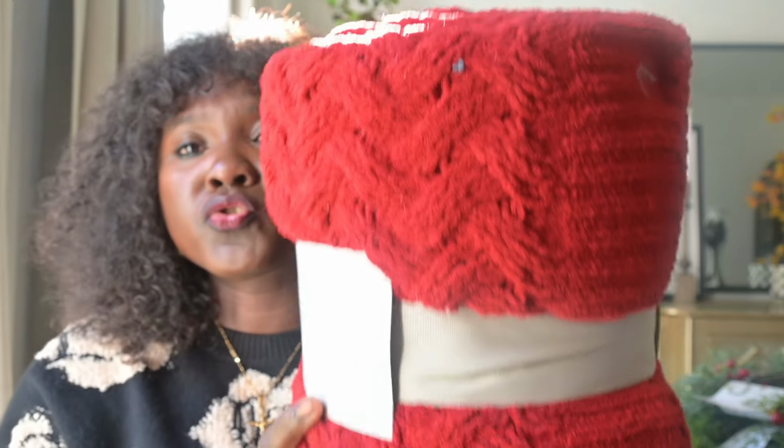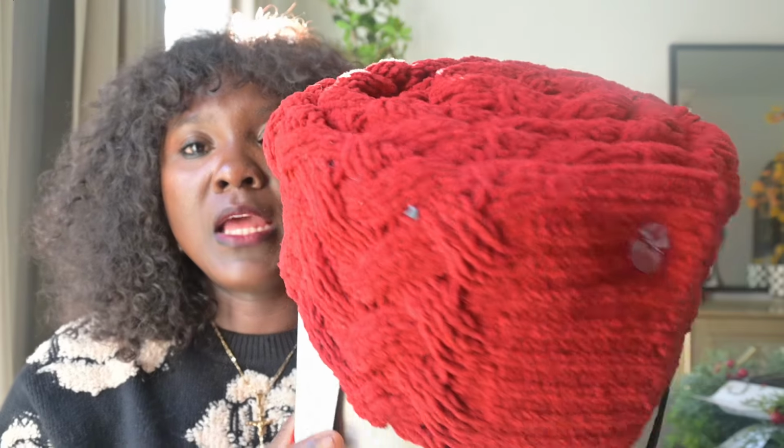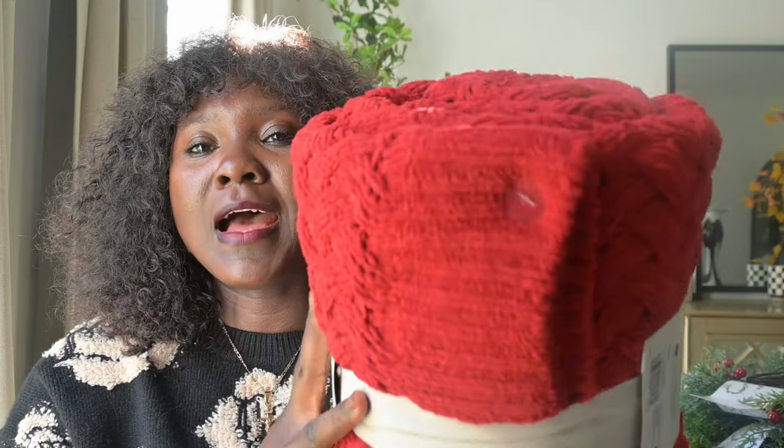This is so soft. It's very soft, and I really like the red on these, and this is how it looks, and this is from Threshold. This is their collection. I don't think this is a Christmas one, because they really haven't put up their Christmas decoration yet in store, but I came across this, and I was like, we're going home. This is going to really change and transform my couch. I love this so much, and I cannot wait.